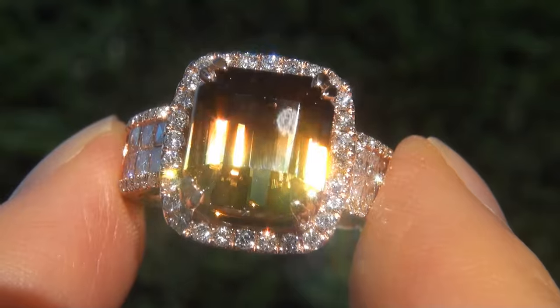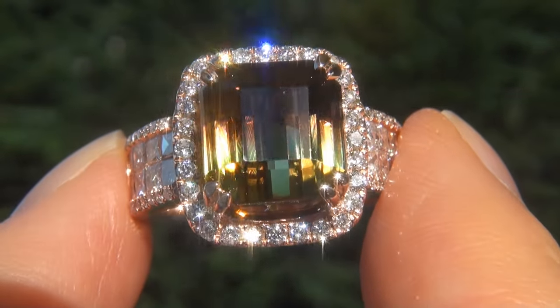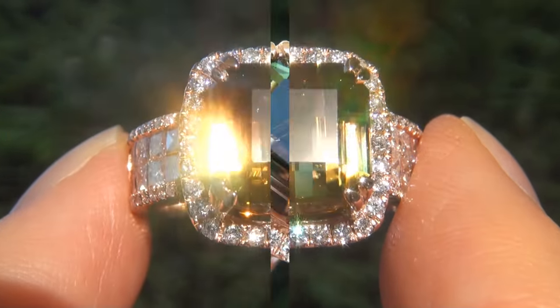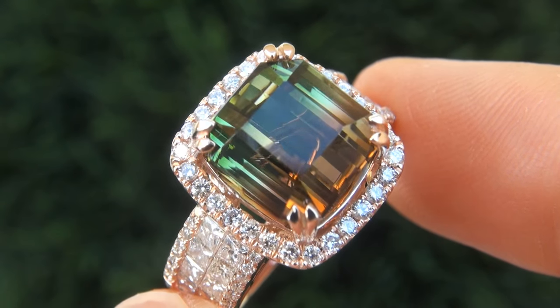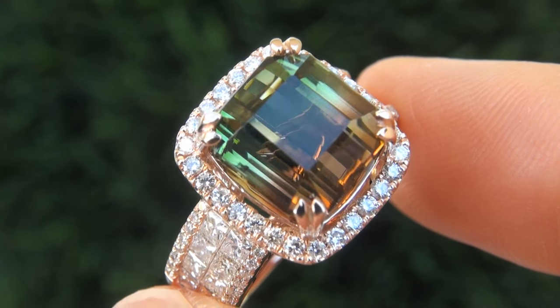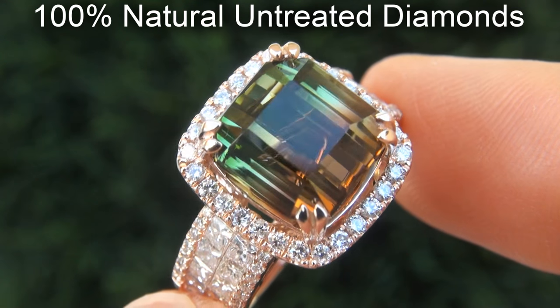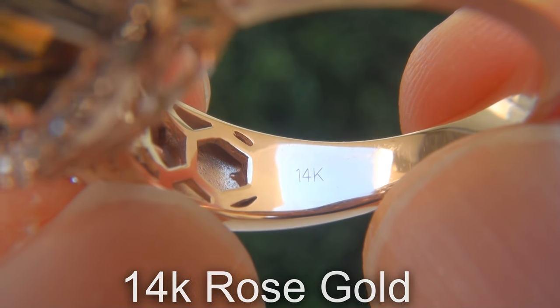As you can imagine, our consignor paid an absolute fortune for this ring and is hopeful to recover at least $48,000. Our gemologists also checked and verified every aspect of the ring and confirmed that it is a natural watermelon tourmaline accented with 100% genuine diamonds, and the setting is heavy solid 14 karat rose gold.